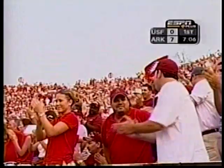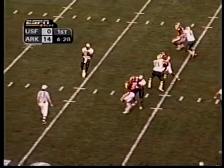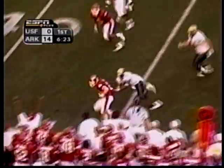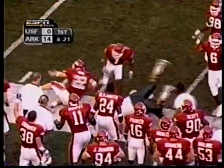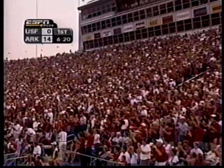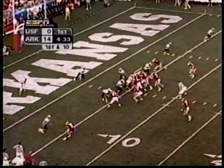Well, Smith has been their leading receiver. From the 49, second and 3. They're trying to set up a screen pass, nearly picked off. It is Tony Bua. Last week, Bua had an interception. He was the SEC Defensive Player of the Week. Picking up at halftime, a very special feature on him.